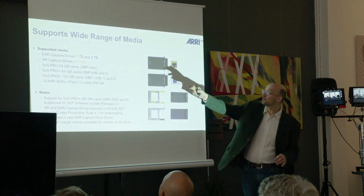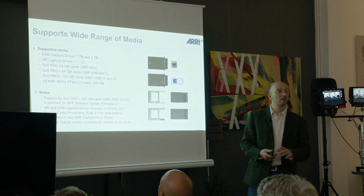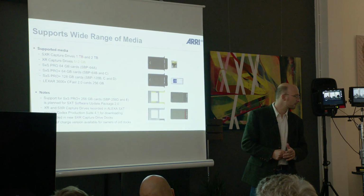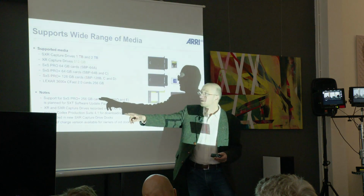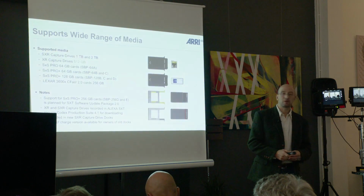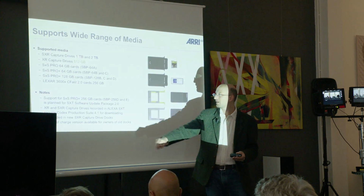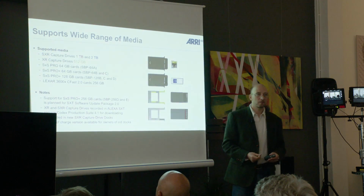Here's a list of all the supported media: SXR capture drive, XR, S/S Pro, S/S Pro Plus, and the Lexar CFast 2.0 cards. Now, for the new Sony S/S Pro Plus card, we'll support that in the next software update. We couldn't get that into the current software for the ALEXA SXT. And when you're using the XR and SXR capture drives in the ALEXA SXT, you need the Codex Production Suite 4.1 for downloading the footage.